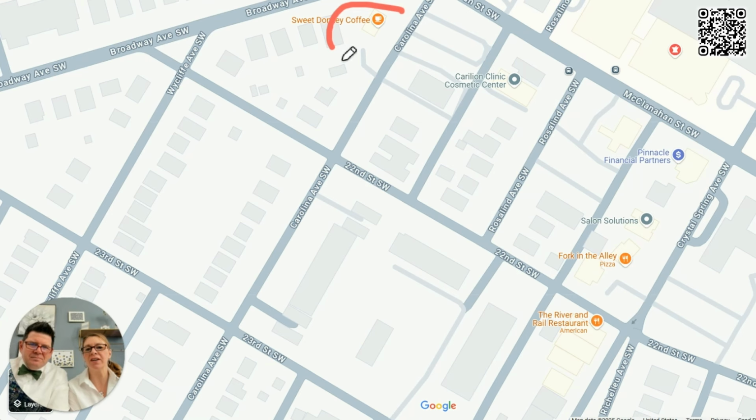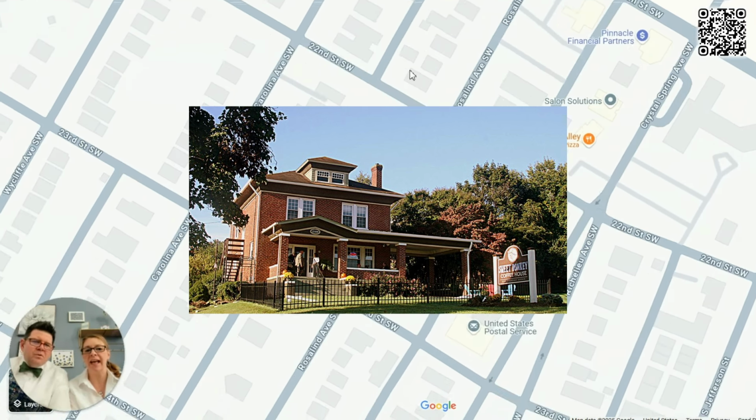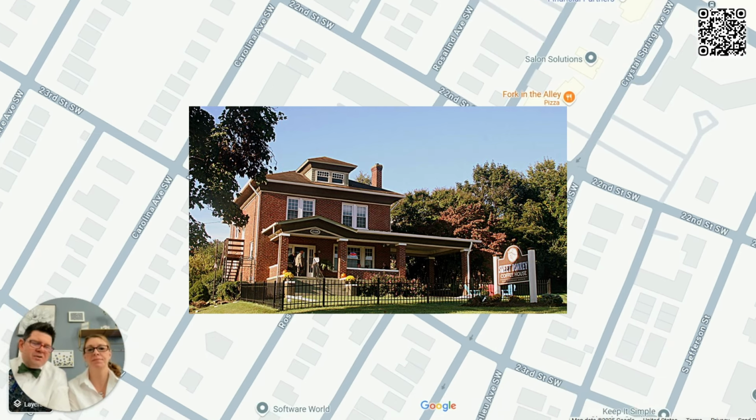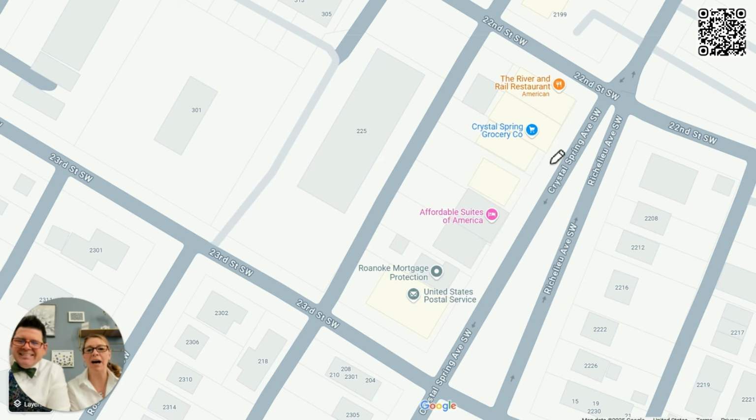And then Sweet Donkey Coffee Shop is here. I know that's a little out of the way, but it's only a 2-block walk, and remember, everybody likes to walk in South Roanoke, so not a big deal. Yeah, but food trucks come here, bands, great place to just hang out and have lots of med students there that are talking and actually studying so they can pass their exams and be great doctors. Yes. And then hop on over.